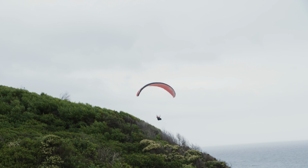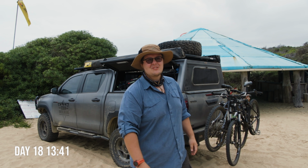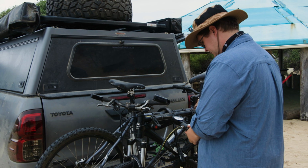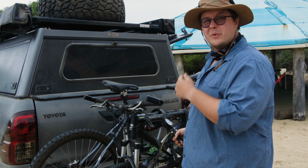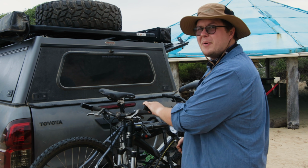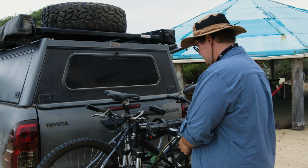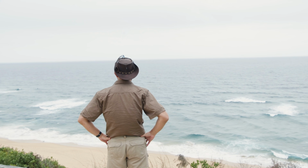What a beautiful little spot. We've got paragliders here. Quite epic. I just want to get in the 4x4 and get hitting the dunes now. We're also going to need to find somewhere to drop the bikes off and leave them locked up while we play around. But I must say, it is really beautiful having the sea right here and to be back on the soft sand again. It's going to be a lot of fun.